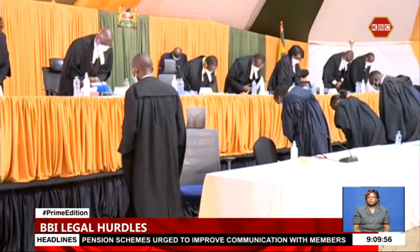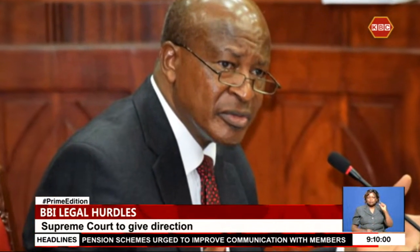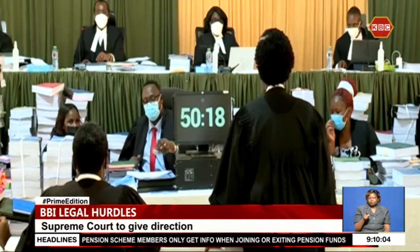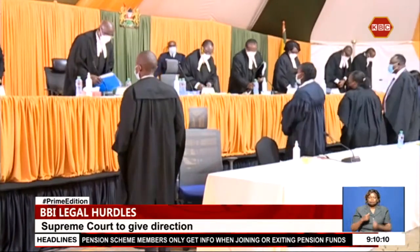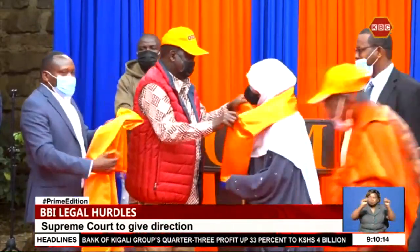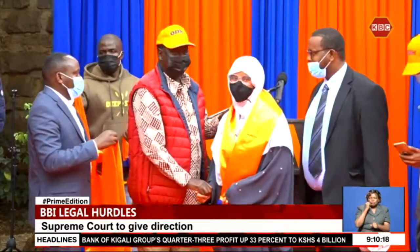Through Solicitor General Kennedy Ogeto, the Attorney General Kihara Kariuki said they were challenging the finding by the majority of the seven-judge bench, which held that the basic structure doctrine is applicable in Kenya. In addition, the AG is challenging the ruling that civil proceedings can be instituted against the president during the tenure of office in respect of anything done or not done, contrary to the Constitution.